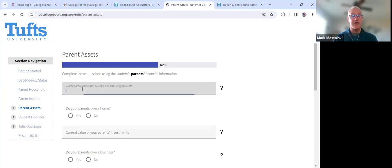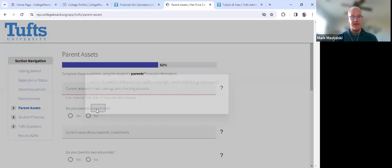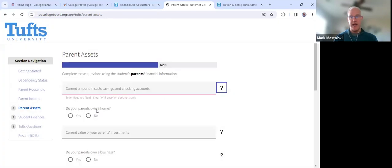All right, now current amount in cash, savings, and checking accounts. Keep in mind, this does not include anything that might be in a 529 or investments. This is literally liquid cash, savings, and checking accounts. So I'm going to say that we've got $25,000 in cash, savings, and checking accounts.